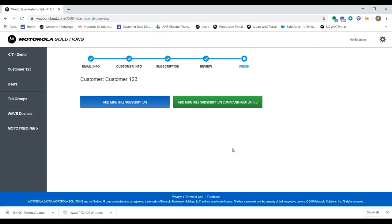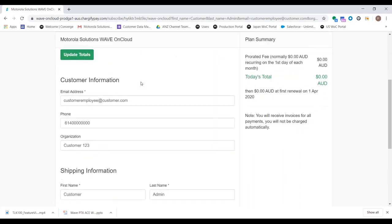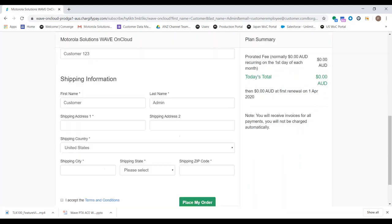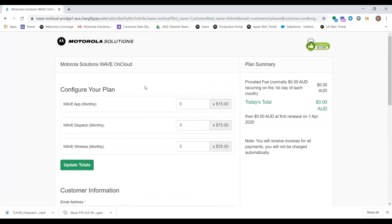So we can see a confirmation here, and we're given the ability to add a monthly subscription. This is the collaboration package option, or we can add a monthly subscription for the command package. Either or, depending on which one you click, it'll take you through to a Chargeify page. So we only have to go through this screen once. Once we add in licenses later, it's a lot more streamlined.